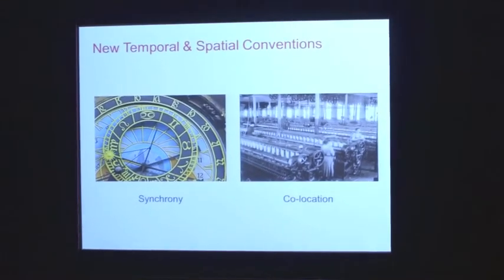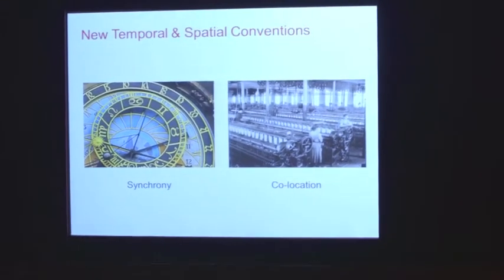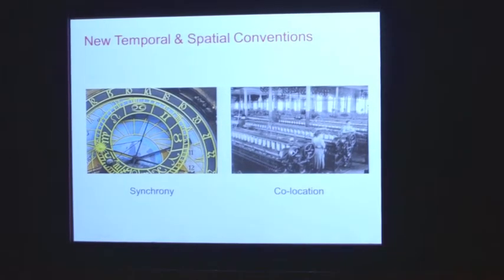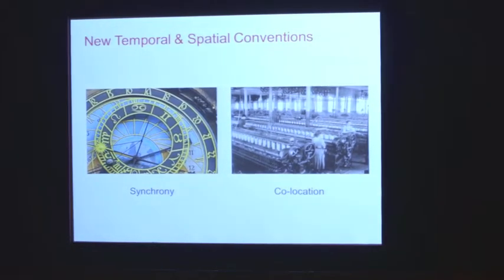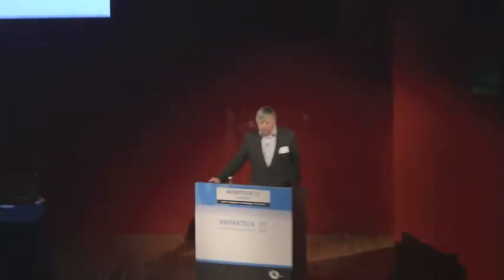You don't have to be at the same place, and certainly not at the same time, in order to get work done. When people came down from the hills and into the valleys to the mill towns in the early 19th century, they learned to work by the beat of the mechanical drum to be at their workplace at a certain time. This necessity of co-location, which was a kind of tyranny, is no longer necessary.